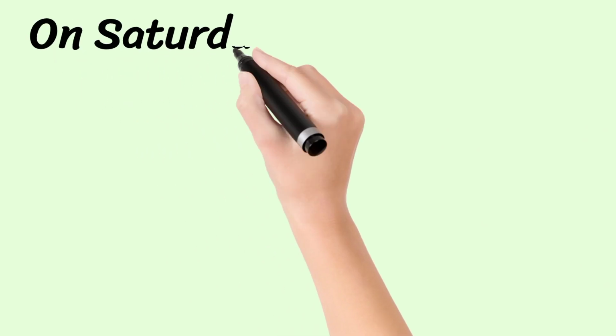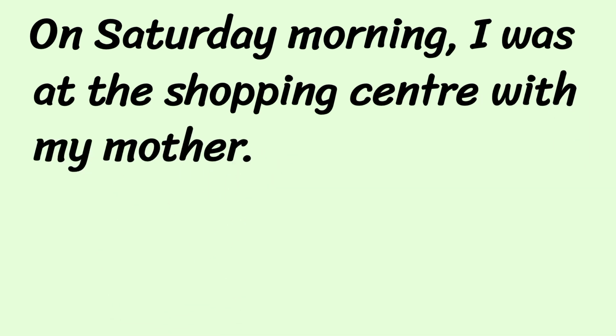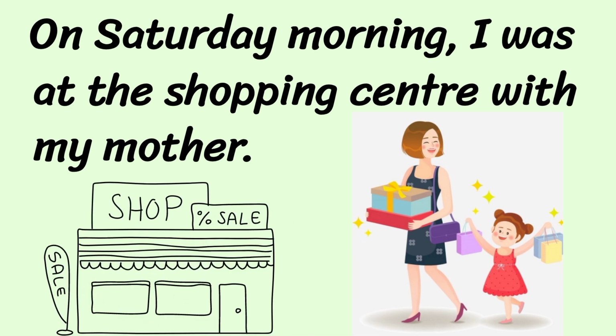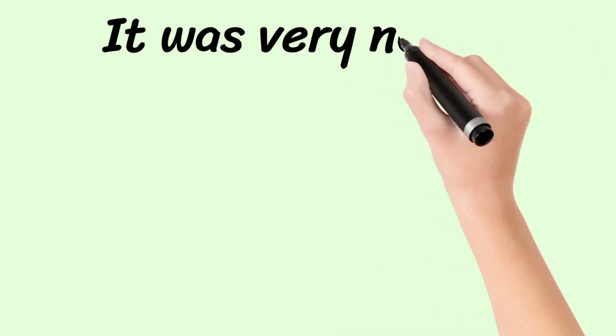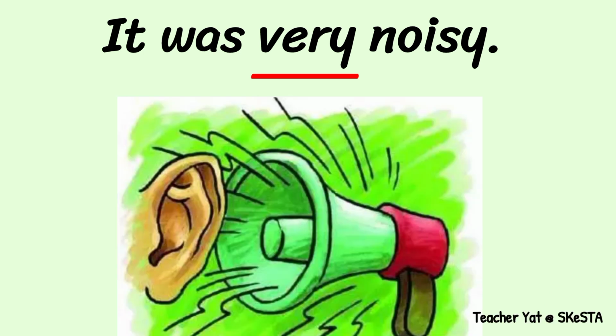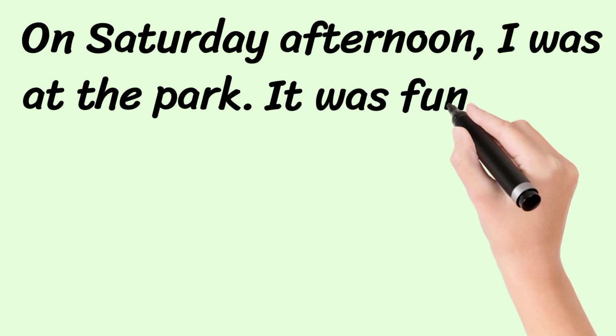Let's begin our lesson by reading a diary. I have underlined some words in red. Focus and remember those words. On Saturday morning, I was at the shopping center with my mother. It was very noisy. On Saturday afternoon, I was at the park. It was fun.